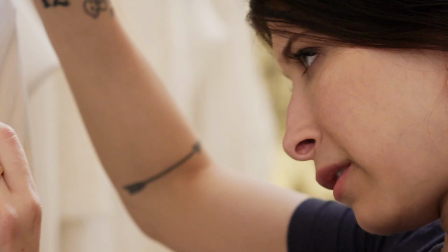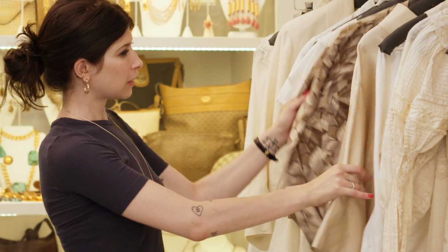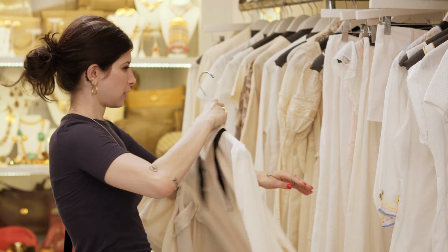I don't think I would have even become a designer if I hadn't had this early passion for vintage. That really created the spark for me, starting with my grandmother's vintage jewelry that she passed down to me, and then just becoming a collector of vintage clothing and accessories.